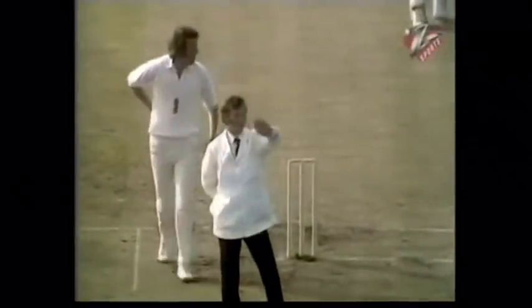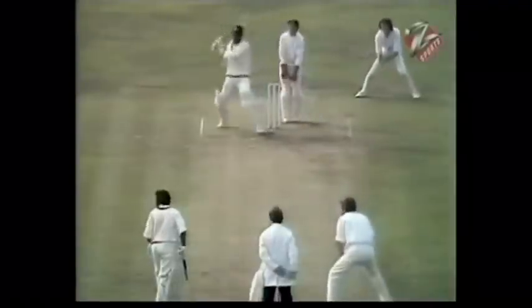Off volley, fairly smashed through the offside by Clive Lloyd for 4 more runs. Short, powered away for 4 runs. Tremendous shot again by Clive Lloyd. That brings up the 200 partnership between these two. A truly magnificent performance by Lloyd and Kallicharran. But now Arnold coming in with a new ball. And that should be it.